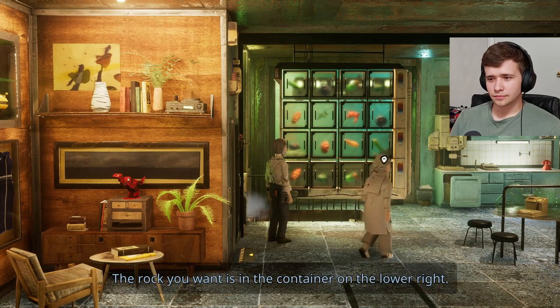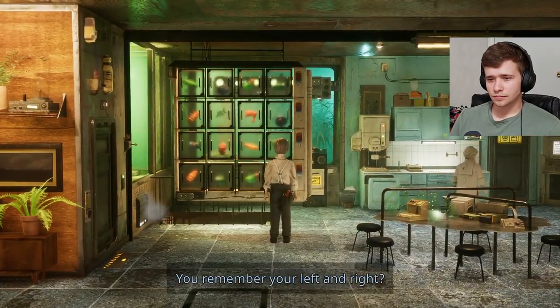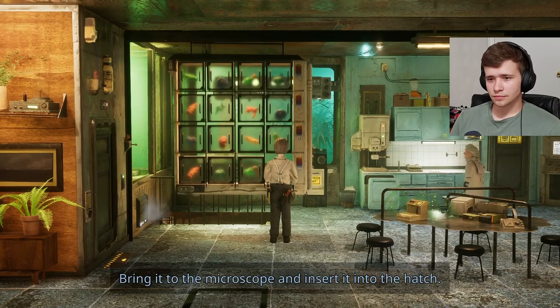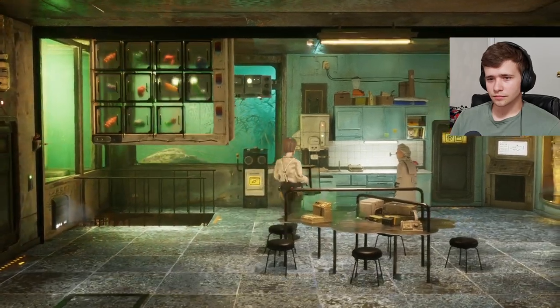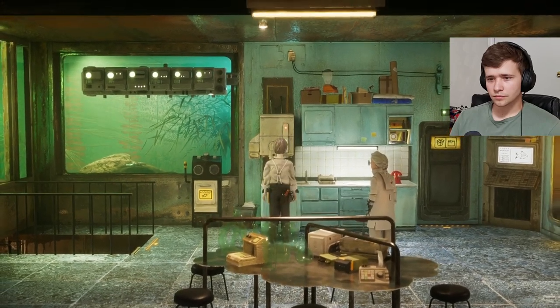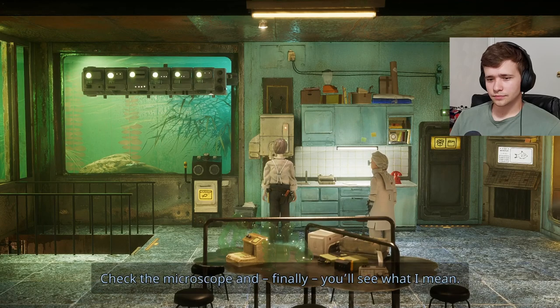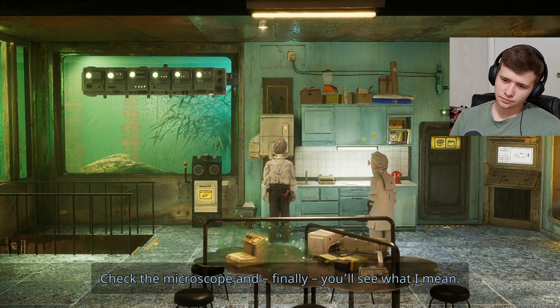The rock you want is in the container on the lower right. You remember your left and right? Bring it. Et voila! Check the microscope, and finally, you'll see what I mean.